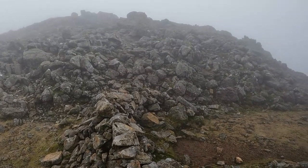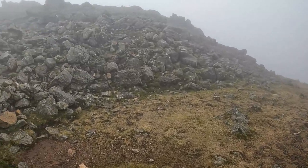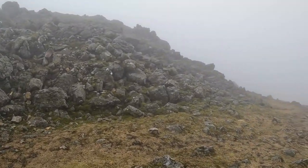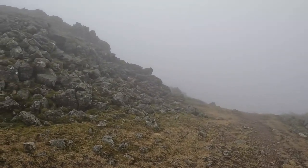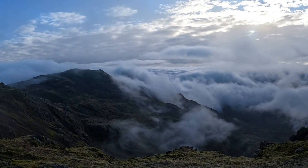Right, so Scafell's up there. We're not going up there now. We're going to head down to Burnmoor. I think we had some nice views up there earlier, didn't we? I'll put them on the screen again. Why not? For no other reason than it's absolutely beautiful. We'll head down to Burnmoor.